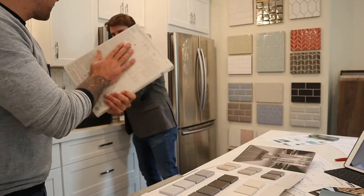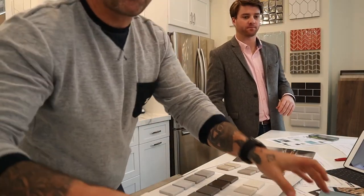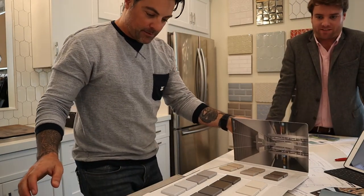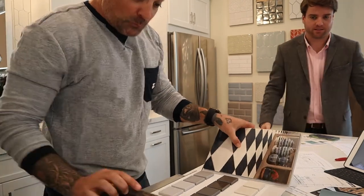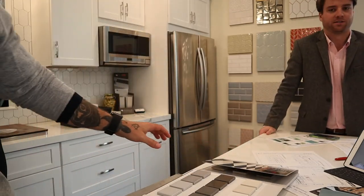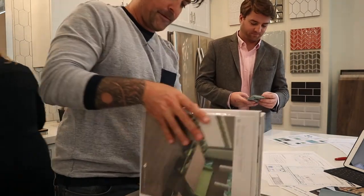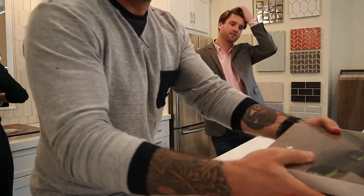Sorry, you said I could take this? 100%, yep. Here's a bag of these. Make sure it has strong handles. She's going to walk out of here with like 90 pounds of tile. That you can take as well. This is all the colors there. That's not attached, that was the loose part. Scared the shit out of me. Beauty of porcelain.